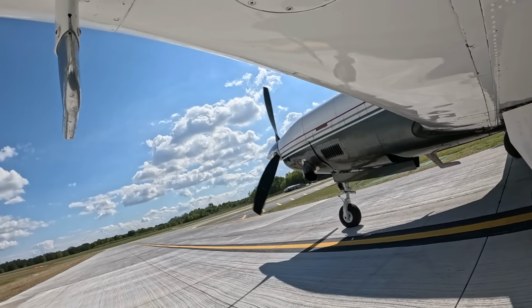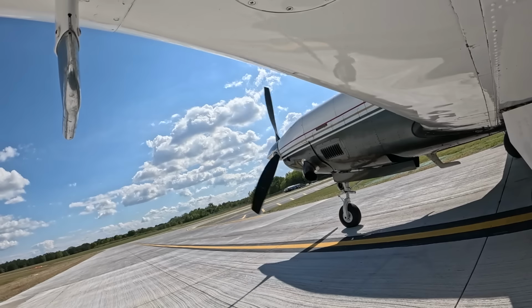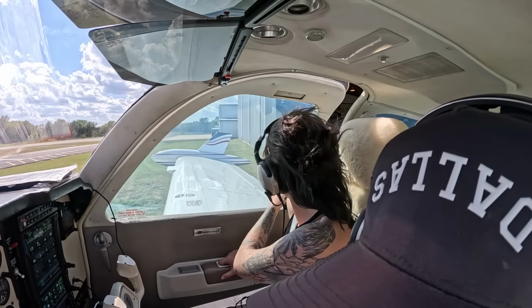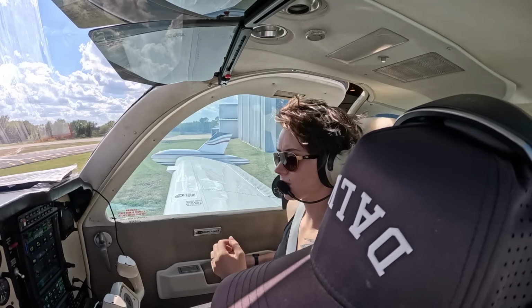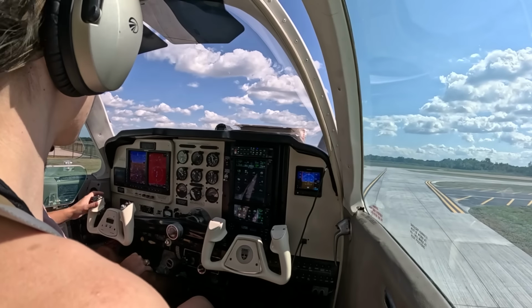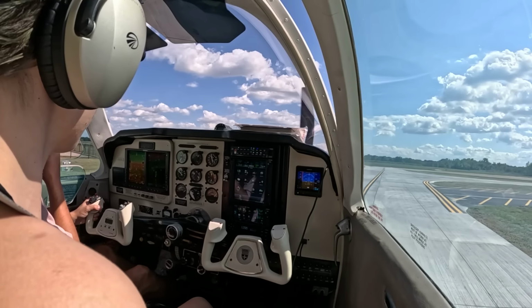November 353 Lima, Major Tower. Yeah, November 3853 Lima is ready to taxi to the runway behind the FBO. 53 Lima, taxi to runway 35 at Kilo. Kilo to runway 35 for 53 Lima, thanks.